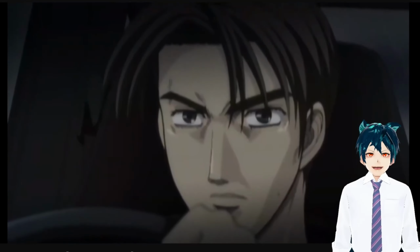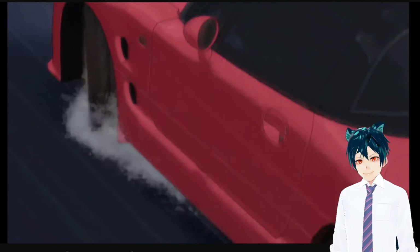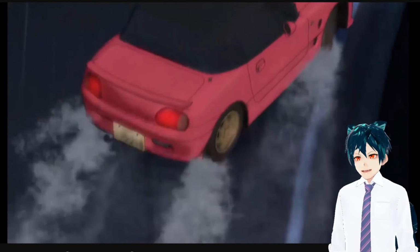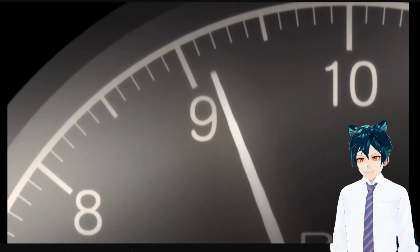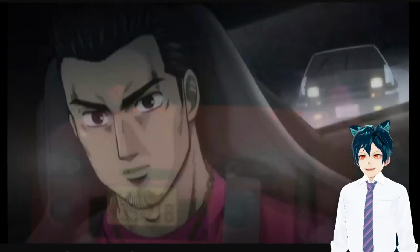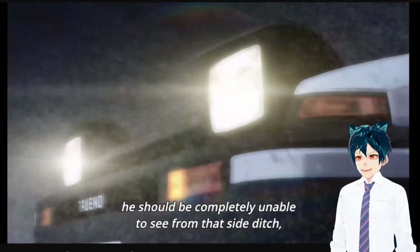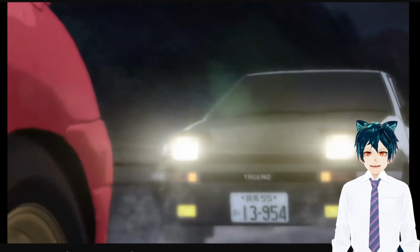Another one! Another hit! Oh, dear. Making him go far. For more! For more! Yeah, he's trying to hit him on the exit. On the exit to the curve, he's trying to hit him there. It's night rain with the spray, he should be completely unable to see it from that side. How can he keep up with me so precisely? Again, he repeated it. He repeated everything.